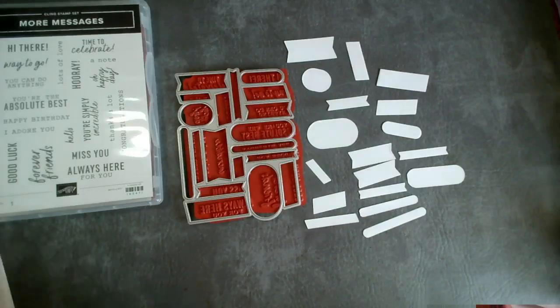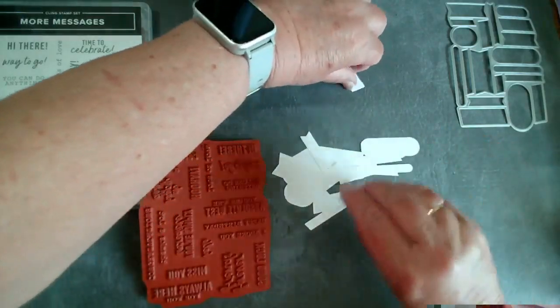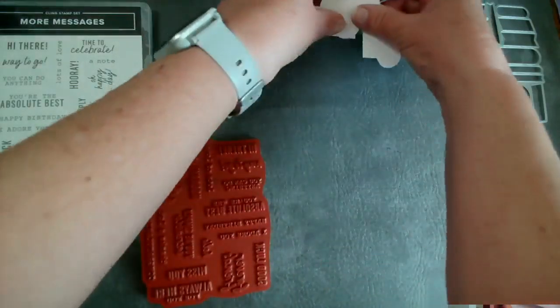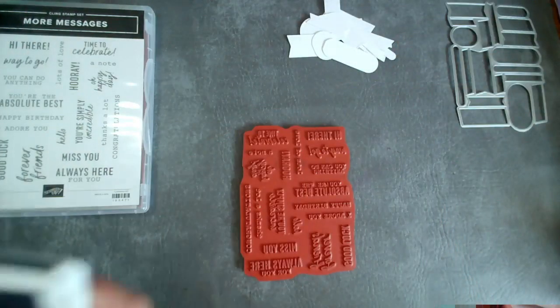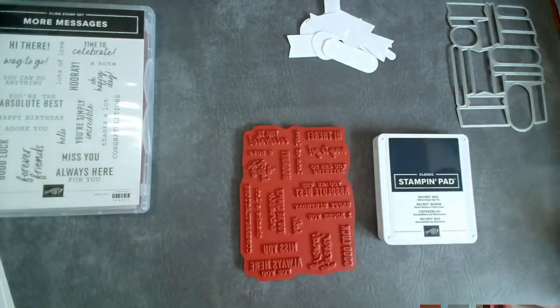So what I'm going to do to start with is I'm just going to stamp those out. So these are the die cuts. So at Coffee and Carbon have lots now. You can see that, can't you? So I'm going to use Secret Sea. This is the new deep blue colour that we have. And I'm going to ink this up and stamp it.